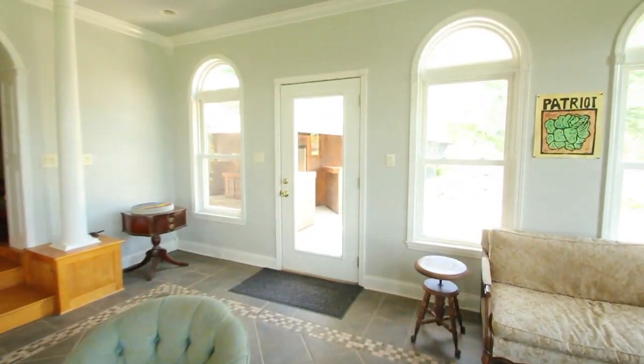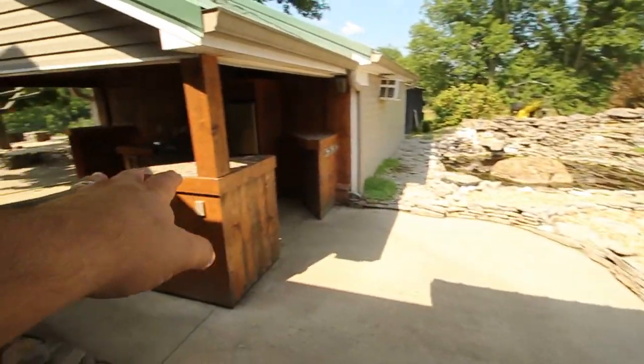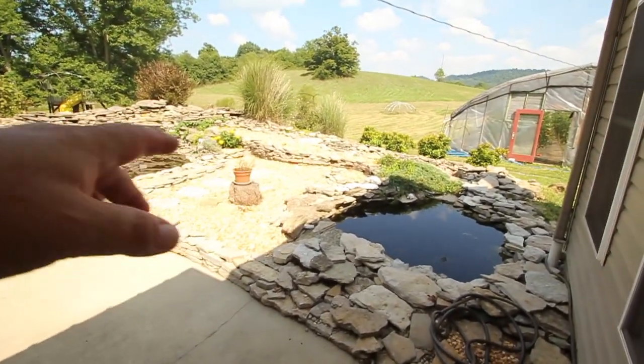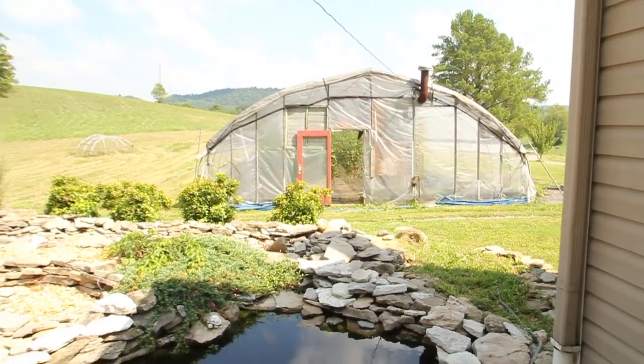Let's just pop outside here real quick. So here are the koi ponds. Here's that party area, the entertaining area. And you got koi ponds and a waterfall and everything. And there's the greenhouse right there, filled with tomatoes. Wait till you see those. I'm going to take you out there as well.